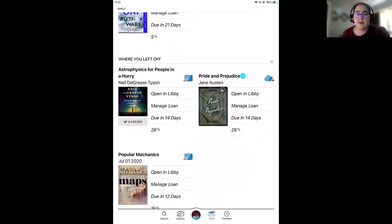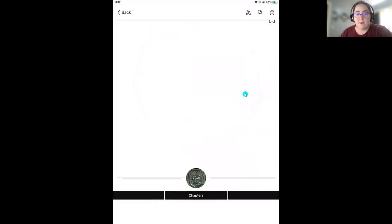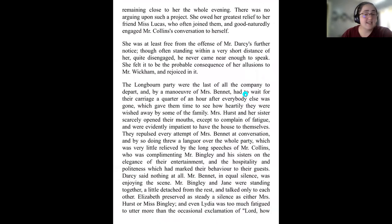So I'm going to open up my copy here of Pride and Prejudice. And when you want to reference a passage, or a sentence, a paragraph, whatever you'd like to remember, you're going to start at the very beginning of that passage. And you're going to hold your finger on the first word there in the passage. I move my mouse slightly to the left so you can see that the word turns blue. And I'm keeping my finger on the word. If you just tap quickly, it's going to turn the page. So keep that in mind.